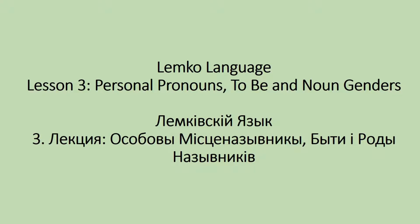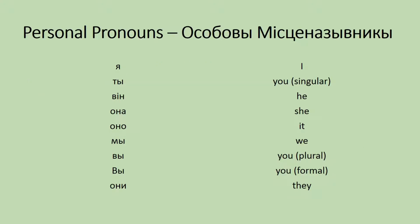Lemko Language, Lesson 3: Personal Pronouns, to be, and noun genders. Lemkiuski jazyk, третя лекція. Особове місценазивники, бути і роди називників. Personal pronouns. Let's familiarize ourselves with personal pronouns in Lemko.